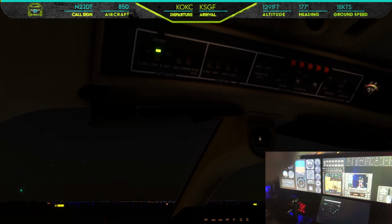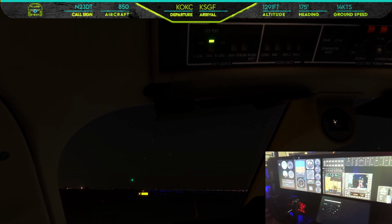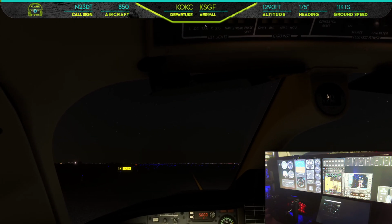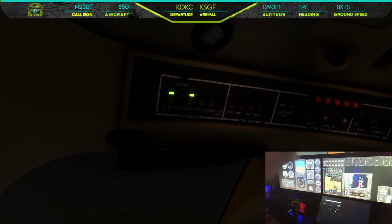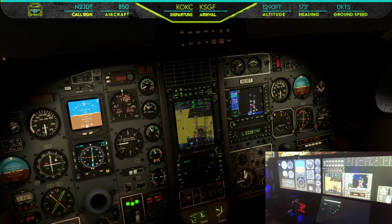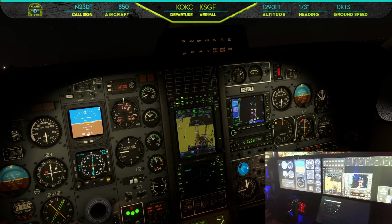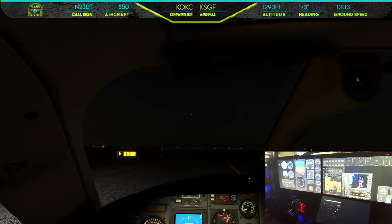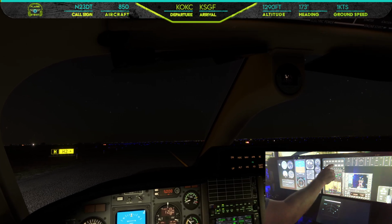Appreciate it. Alright, we've been given the go ahead to take off, so we'll go ahead and turn our landing lights on. Landing lights are on, and we'll come to a complete stop because we need to set our pressurization. I want to go up to 21,000 today, so we'll set it for 22. And we'll go ahead and get our flight directors turned on. Flight director on.